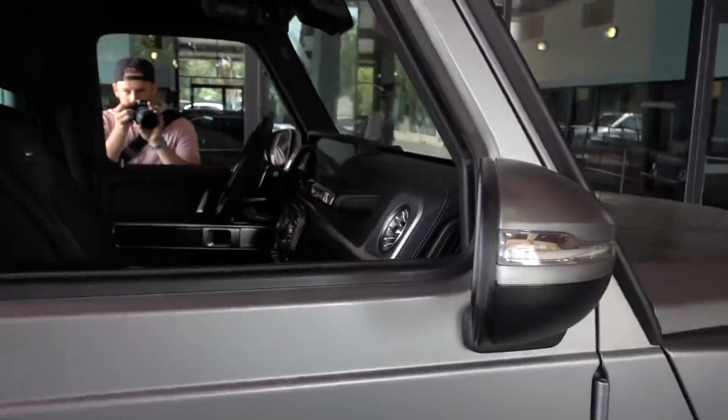I wish we could drive this. It's got 14 horsepower more than the other one, 577, and 60 pound-feet of torque more. Sit in it, I'll push you. I don't think that's gonna work. You'll see how the suspension feels.